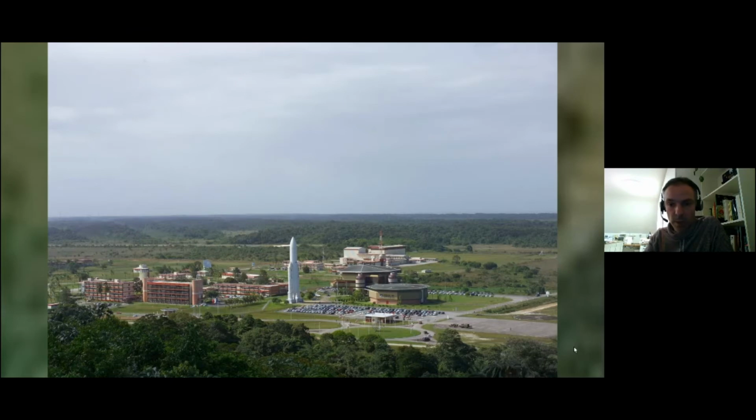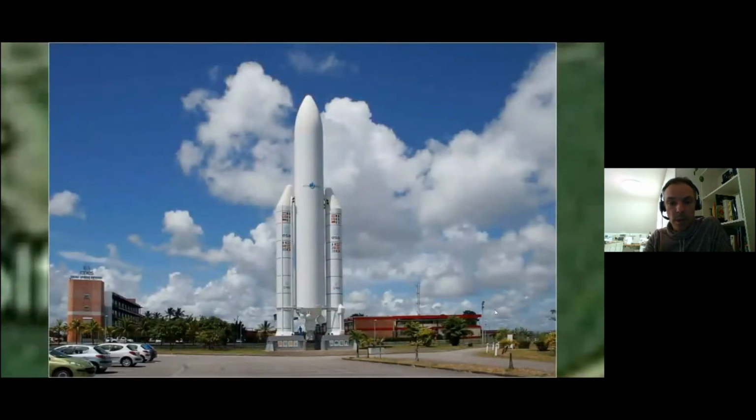You can see, for example, that they have quite some administration buildings, but in the back you also see clean rooms. They have different types of clean rooms for different types of activities. This is an Ariane 5 rocket at, I think, scale 1:1.